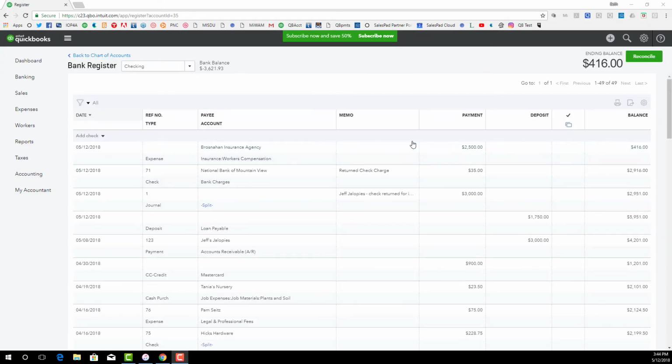So let's take a look at the register and see how these most recent transactions have affected it. You'll see here the $3,000 coming back out of the checking account. This is the bounced check from Jeff's Jalopies. A second transaction, a $35 fee that's come in from the National Bank of Mountain View for the returned check charge. I mentioned earlier that the bank honored the check issued to the insurance agency, that remains in place. The last is the little bit of money I took out of my cookie jar so Amy could get her account to a positive status, $416. We put this on the books as a loan payable.